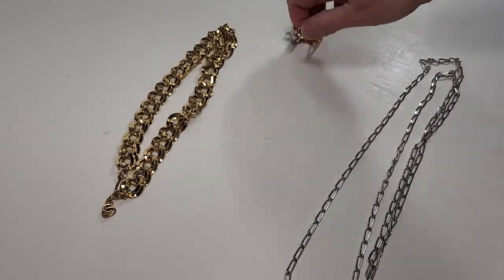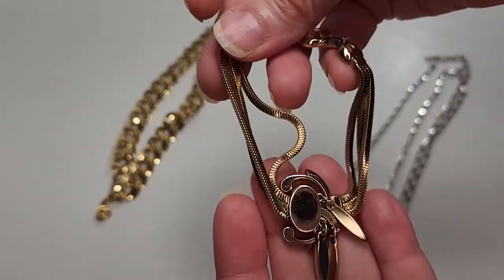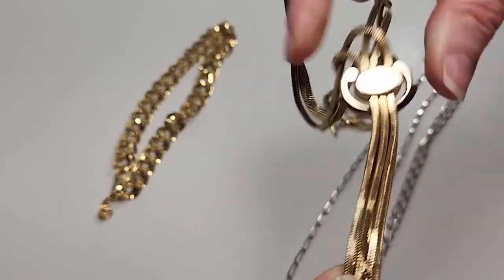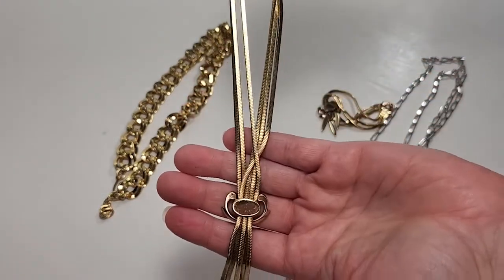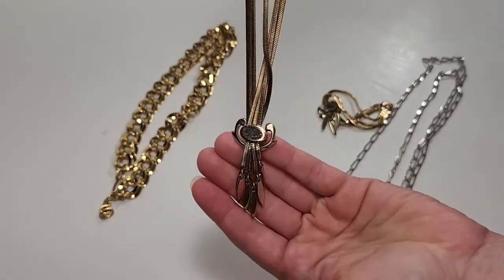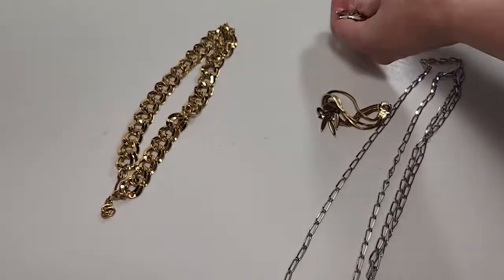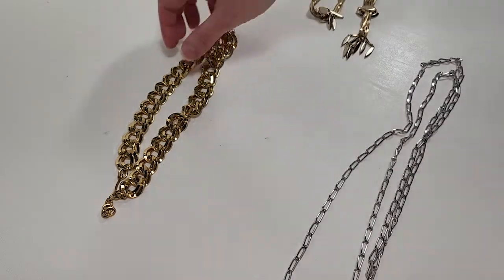It also has here the matching bracelet, and these I just love because they slide. Let me show you the necklace. This piece right here slides up and down the chain, so you can adjust it to be more like a choker necklace, or you can have it longer. I like the dangles on it, the little tassels at the end. So it's a pretty nice piece. That was made before 1955 because there was no copyright symbol on it.